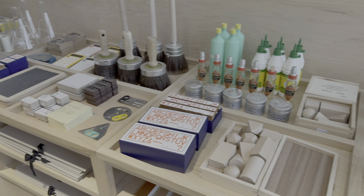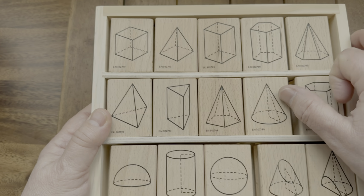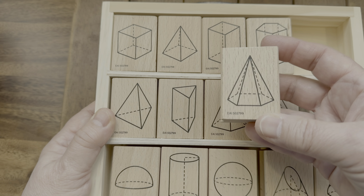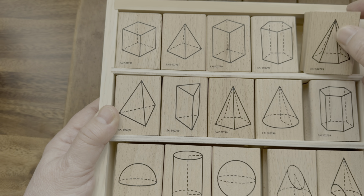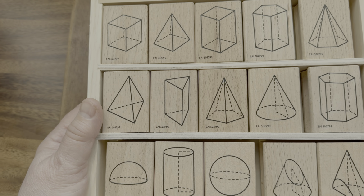This store I would consider the most creative store, and it had the most creative things. These diagrams teach artists about shapes, but they're stamps, and so I thought that would be really cool to stamp some of my journals with that. This store makes you think outside of the box.